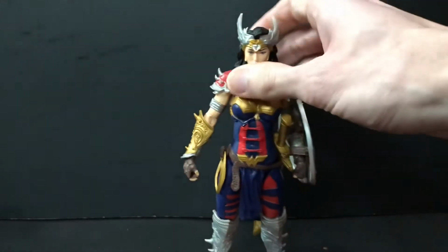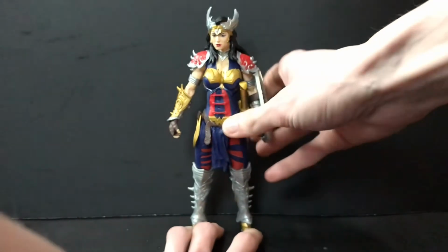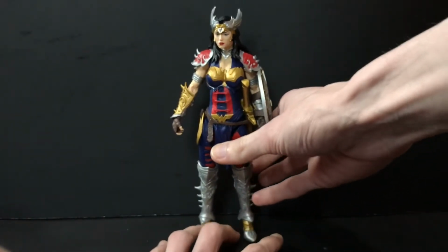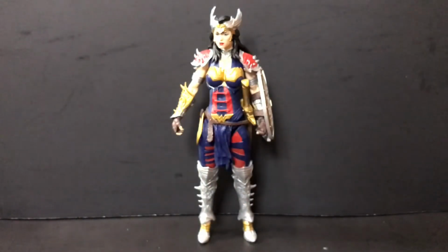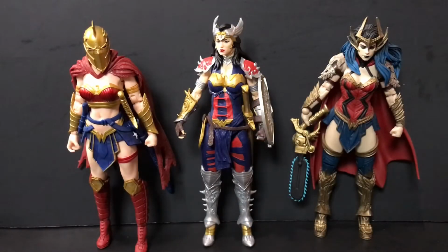Although I do think the Death Metal one, as far as the aesthetic goes, just does it for me a little more. But with that being said, we get that one out. And the Last Night on Earth one, actually. And take a look at some comparisons. First up for your Wonder Woman comparison, here is the Todd McFarlane style Wonder Woman next to the Last Night on Earth and Death Metal Wonder Woman figures we've gotten over the past year.